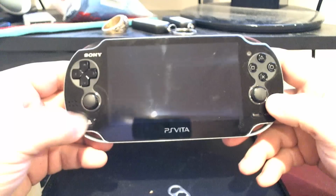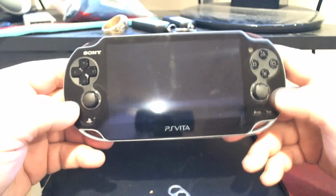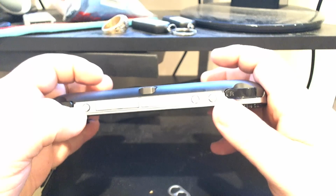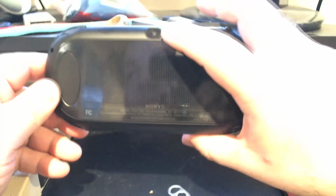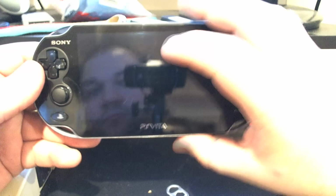We got a home button here, which PS3 users should be familiar with. And we got start and select right here. We got our volume up and down right here, and our power button right here. We got a camera on the front right here, and a camera on the back right here above the touchpad. And this, of course, is the touchpad right here. And the screen itself is also a touch screen.